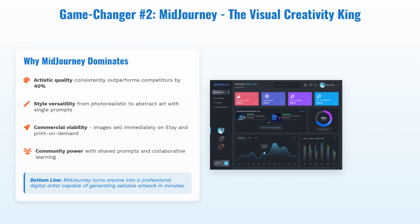Midjourney absolutely blew me away and earned its spot as the game changer number two for one simple reason. It transforms complete beginners into professional-quality digital artists overnight. During my testing, I created artwork that immediately started selling on Etsy and print-on-demand platforms, generating passive income within days of learning the tool.